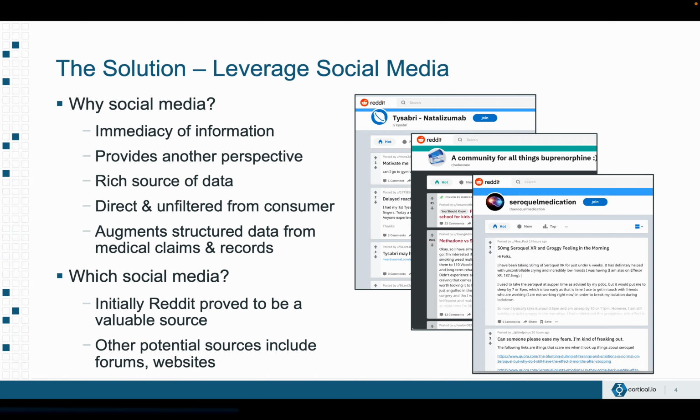So, what we have done is we have built a solution to leverage social media. Why social media? It provides another perspective. Social media has a rich source of data. It augments structured data from medical claims and records. And which social media are we leveraging in this context? The demo I'm going to show today is the Reddit feed that we use to demonstrate how you can do this.